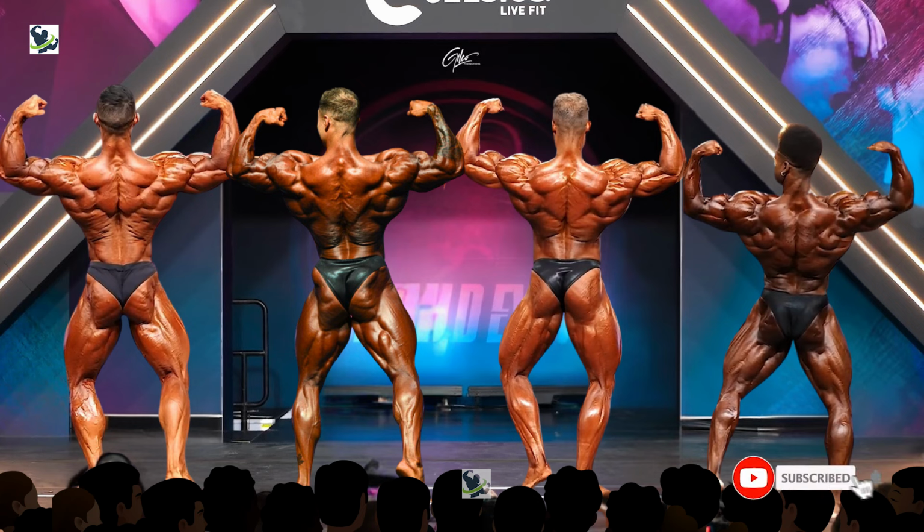Wesley Vissers, on the other hand, has a mature and well-developed back, but his lower body isn't as separated as the others. While his back is strong, the lack of lower body detail compared to Breon and Chris puts him slightly behind. For the back double biceps, I'd rank Chris Bumstead in first, Breon Ansley in second, Ramon Dino in third, and Wesley Vissers in fourth.